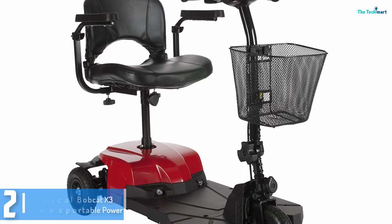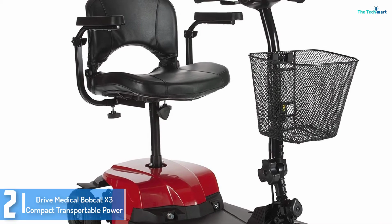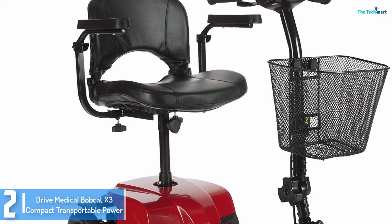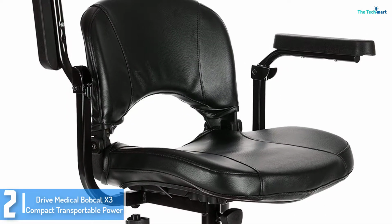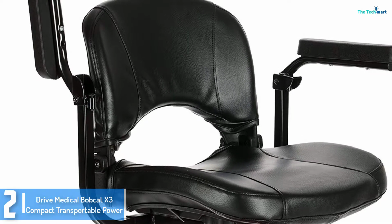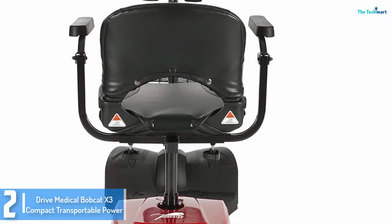At number 2, we have the Drive Medical Bobcat X3 Compact Transportable Power Mobility Scooter. This is every other first-rate mobility scooter for adults from a first-rate brand, the Drive Medical Corporation. This mobility scooter for adults is a lightweight for improved portability. By extension, it's far easily affordable.